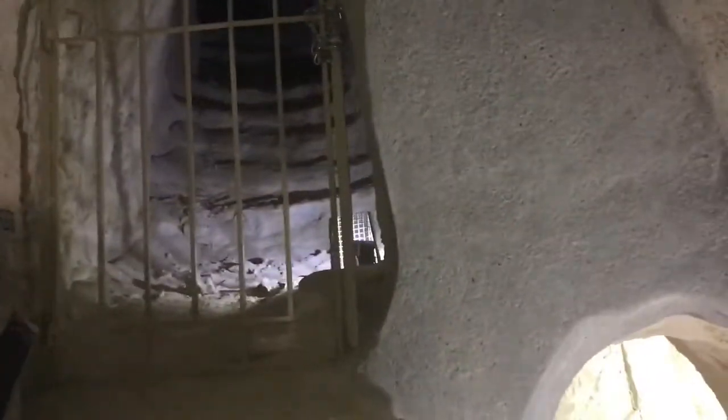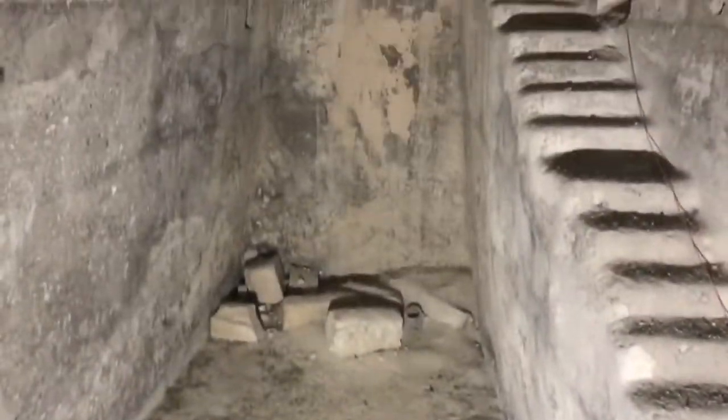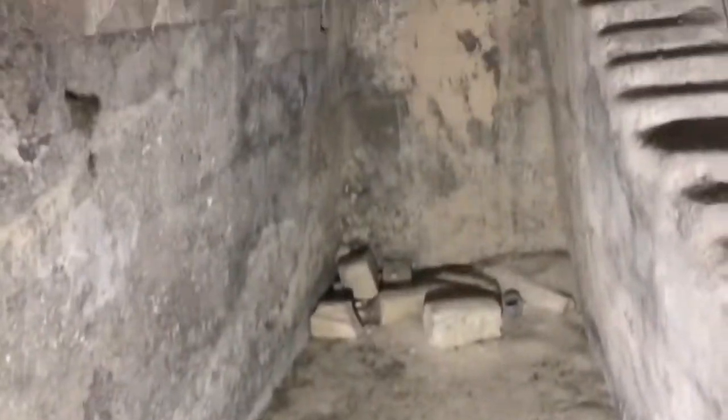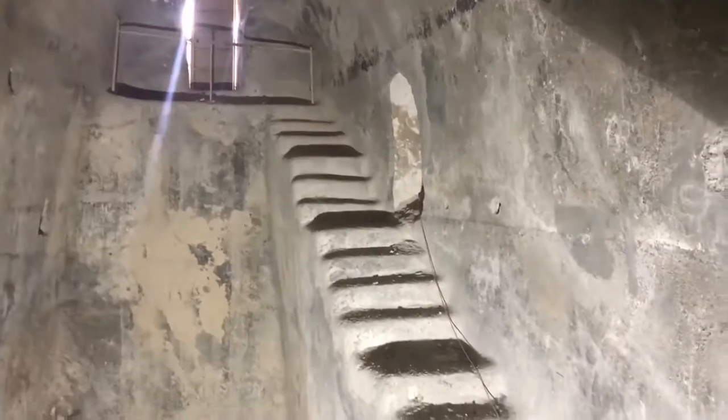All right, those are original steps right up there. See that? This was a cistern. Herod had a few cisterns built here, where they collected rainwater, and then the rainwater was pumped onto the top of his palace on top of the mountain. Those look like original steps and an entrance from the outside to the cistern.